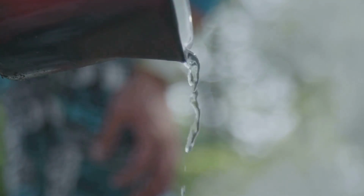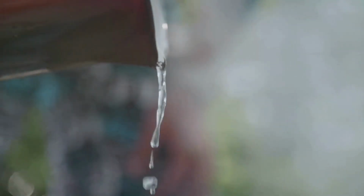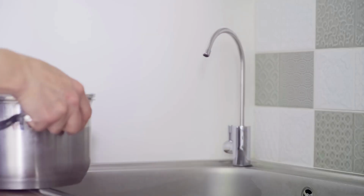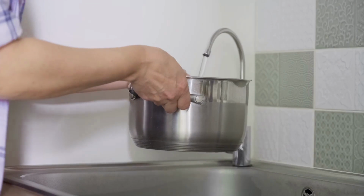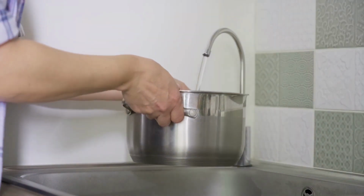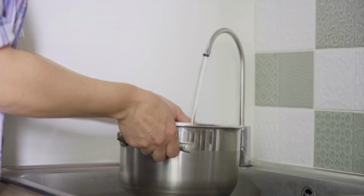But it's not just about collection, it's also about purification. The Amish use natural, time-tested methods to purify their water, ensuring it's safe for drinking and cooking. One such method is boiling, which kills most bacteria and parasites. They also use sand or charcoal filters to remove contaminants and improve taste. These purification practices are not only efficient but also cost-effective, making them ideal for preppers on a budget.